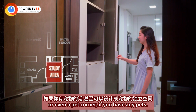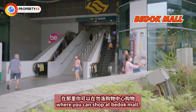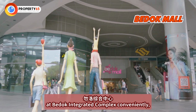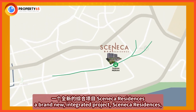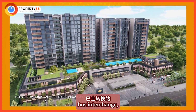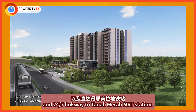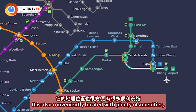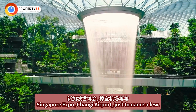you have any pets. By the way, eCO is only 1 MRT stop and you get to Bedok MRT where you can shop at Bedok Mall and Bedok Integrated Complex conveniently. eCO is only 400 meters away from Tanah Merah MRT, and we can expect a brand new integrated project, Seneca Residences, with commercial shops, bus interchange, and a 24/7 hours linkway to Tanah Merah MRT station. It is also conveniently located with plenty of amenities such as Singapore Expo, Changi Airport, just to name a few.